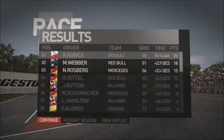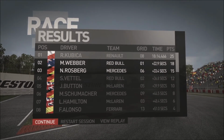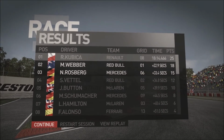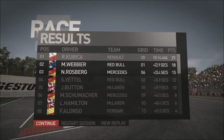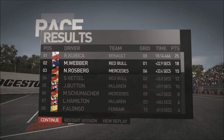So here is the final race classification then. We've got me winning by 29.9 seconds, almost 23 seconds ahead of Mark Webber. I mean, that's just mental. Then we've got Rosberg finishing on 3rd. It's a good result from him. And then Vettel finished in 4th. Jenson Button, Schumacher, Hamilton and Alonso getting 8th place. I'm pretty sure that's his 3rd highest position of the season so far.